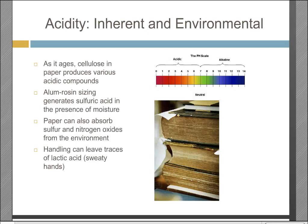If you look at the edges of the text block on a cheap paperback book or on bound volumes of newspapers, often those edges will be darker or more yellow. This is a pretty strong visual reminder that the edges of text blocks tend to absorb sulfur and nitrogen oxides from the environment before the center of the paper. Handling, by researchers, by staff, can also leave traces of lactic acid, which is a component of sweat. And oxidation is another chemical degradation pathway, and this is often initiated by light.